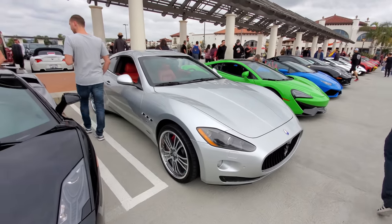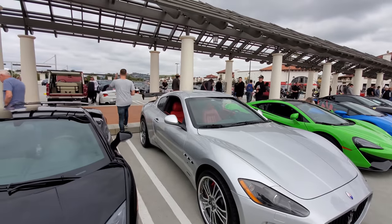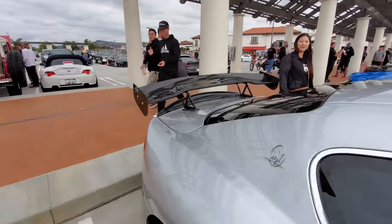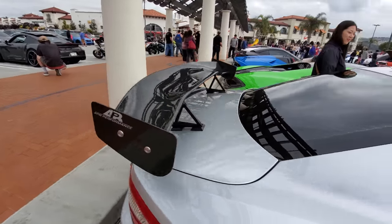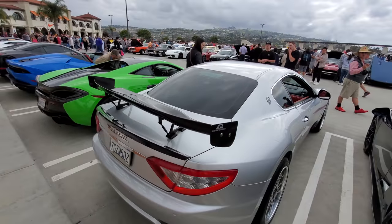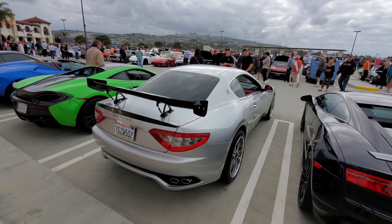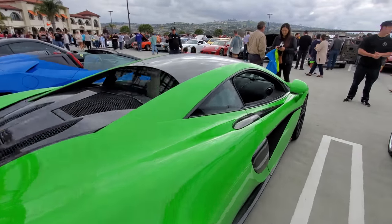Maserati GranTurismo with a wing in the back. I'm sorry, but this wing does not go with the car. I'm sorry, it just doesn't. I mean, you race-ified a Maserati. I mean, I hope you're happy. McLaren 570.